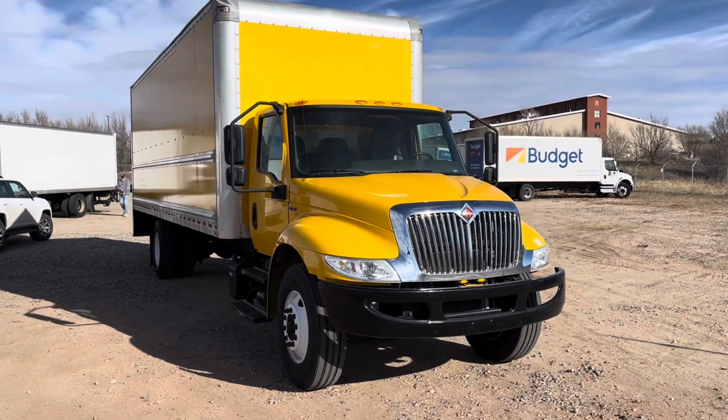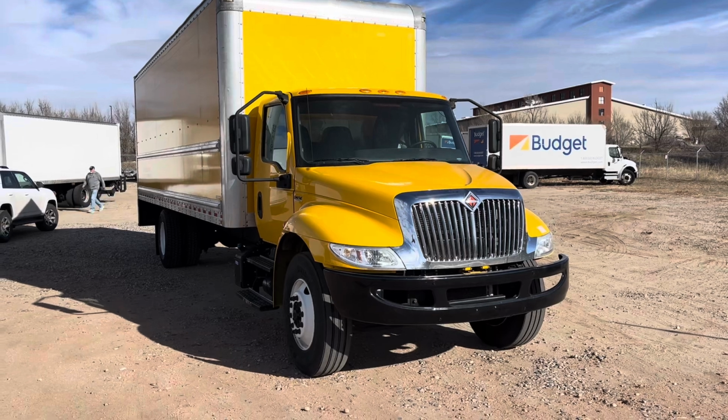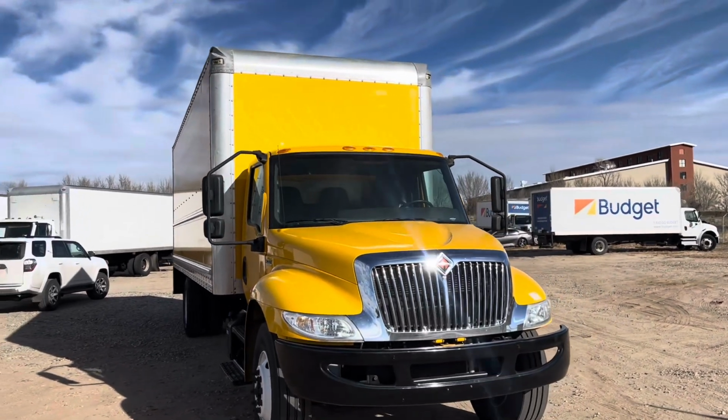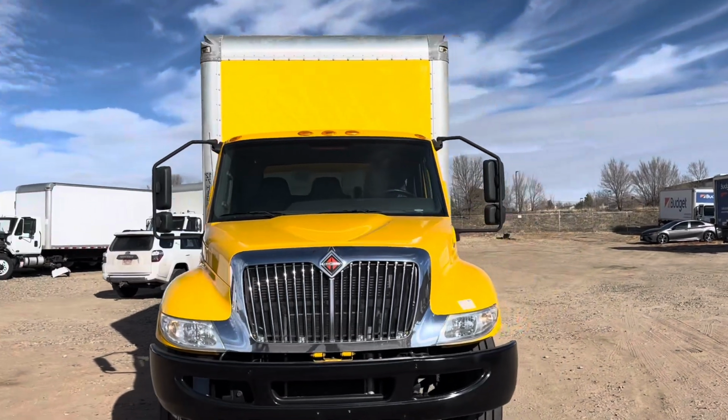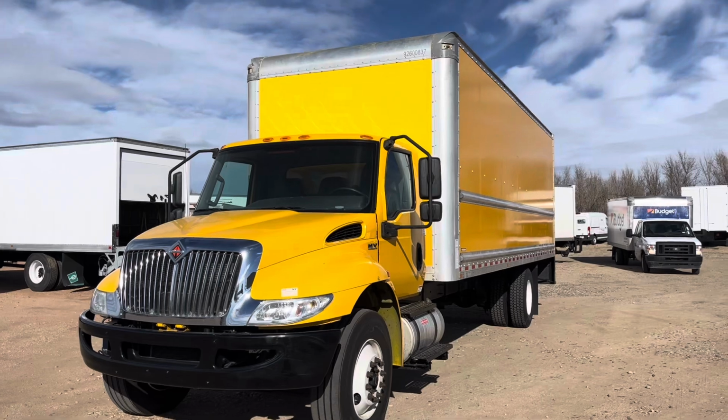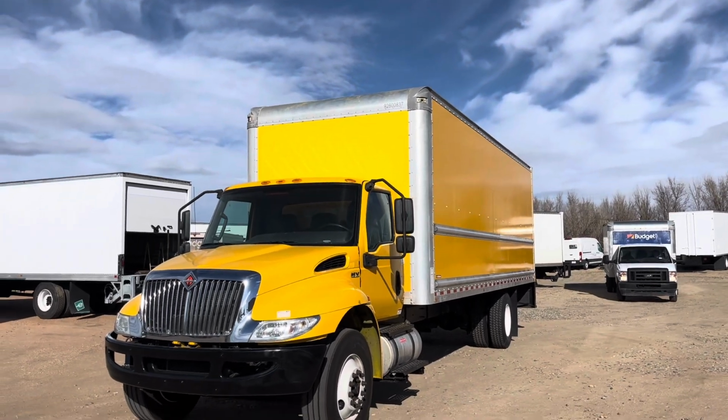Drop us a like, and we'll go ahead and get straight into this 2020 International MV607. It's a 26-foot box truck with a ramp. It had one previous owner. It has 196,520 miles. Truck is in great condition.